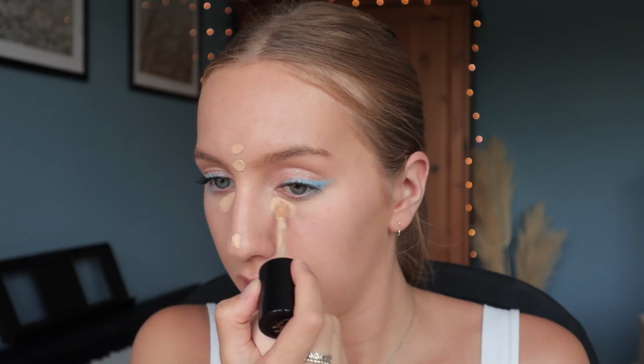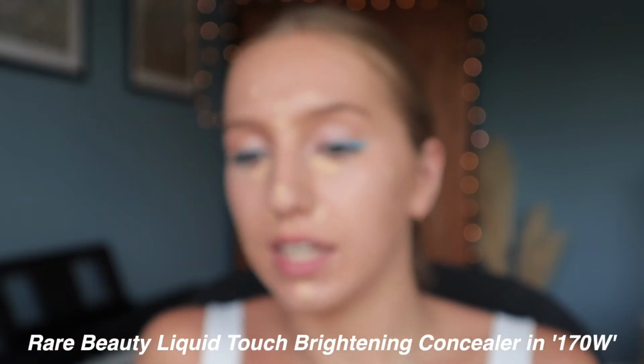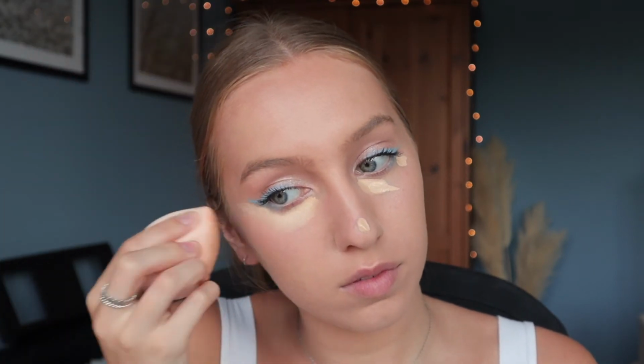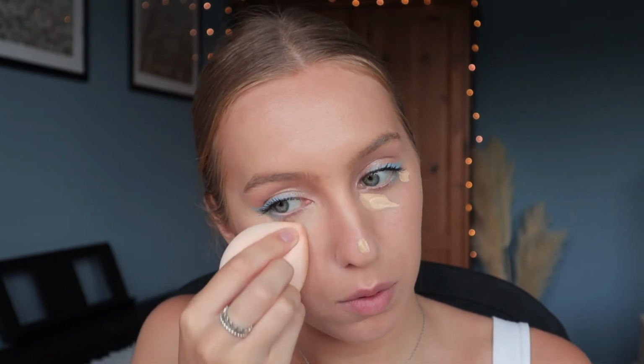I probably could have gone for a little bit higher coverage, but here we are. I'm now going to take that Too Faced Born This Way concealer, down the center of my face. And I might do a little bit on some scarring, because I want it to be a little bit higher coverage, looking a little bit crazy. I'm going to take the Rare Beauty concealer as well, just for that little pop of brightness under my eyes. I feel like I'm rushing. I'm not in a rush to go anywhere for some reason, but I feel like I'm speeding through this. That Too Faced concealer is such high coverage. Okay, I'm going to be really careful when blending the concealer under my eyes because I want to avoid the blue as much as possible.